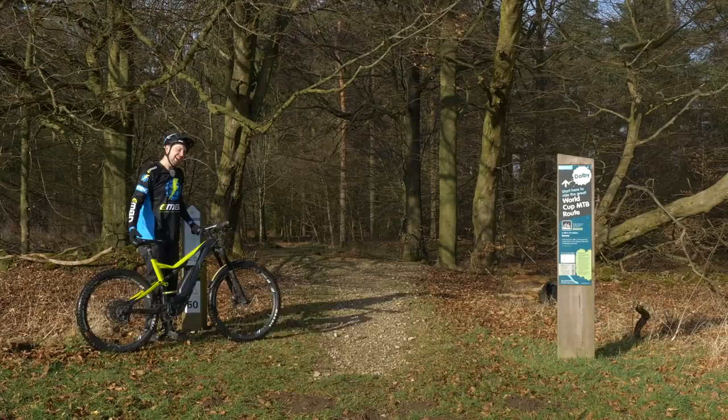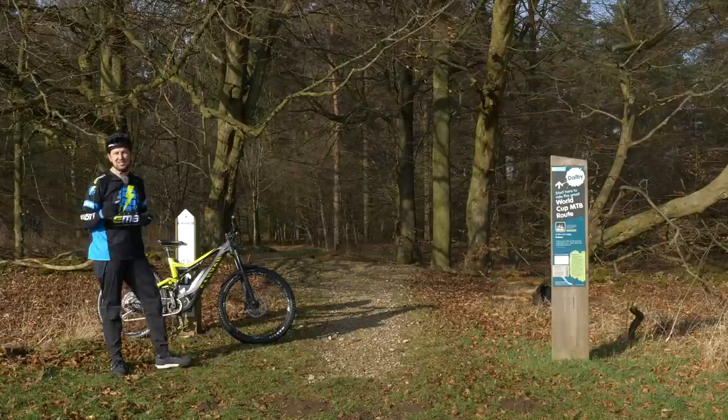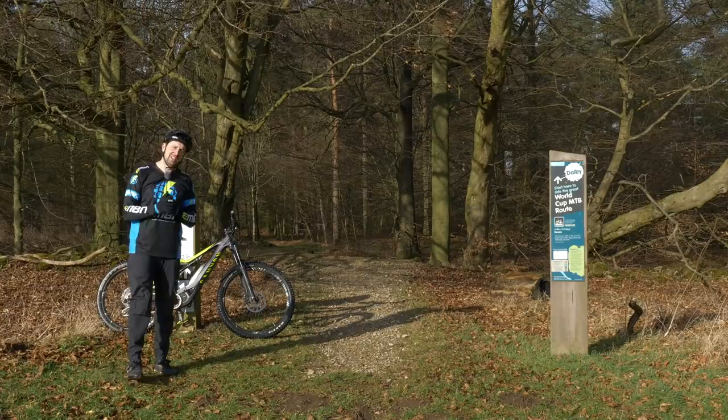So we're here today in Dalby Forest. This course was actually last used in 2010 as a World Cup cross-country track. Names like Nino Schurter and Julian Absalon raced here, and they actually finished with a 1 second sprint between them, Nino Schurter taking the win. But we're here today to meet someone just as fast as those guys. This is Grant Ferguson, super excited to meet him.